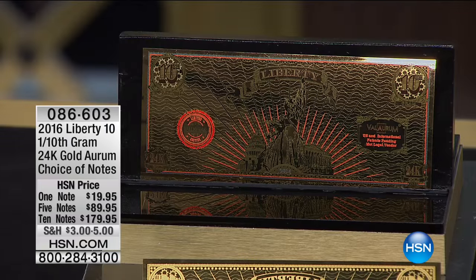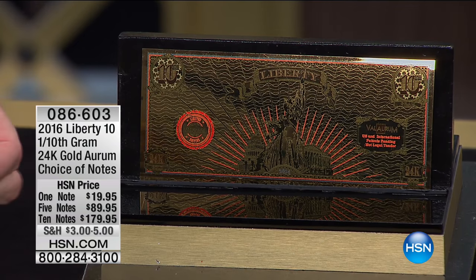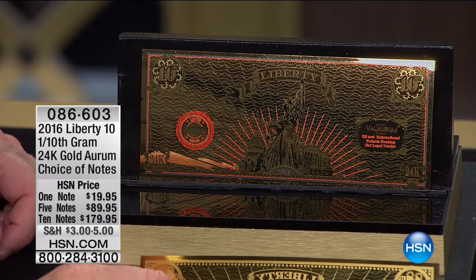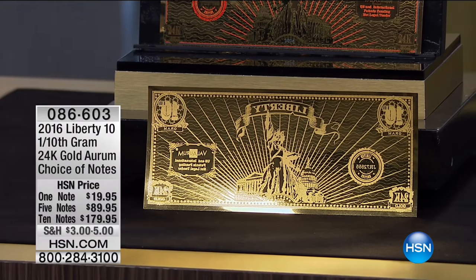I'm glad that you're shopping with us. Stay with us. A lot of you are still on the phone for some of the things that we started off the show with. But since we were talking about gold just a moment ago before the break, let's stick with the gold theme. And we're going to come to our 2016 Liberty 10 24 karat gold Aurum notes. Aurum, yeah. That's just a name.